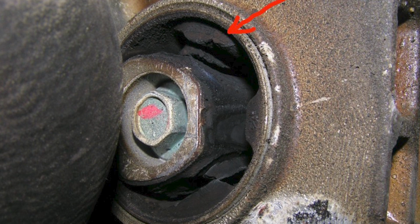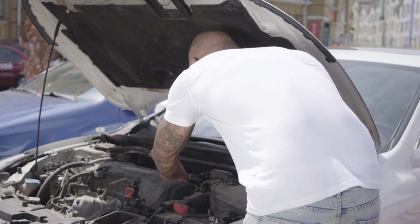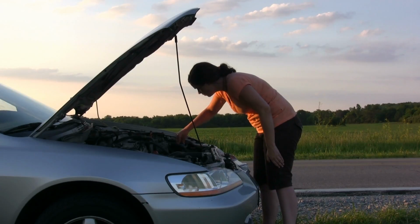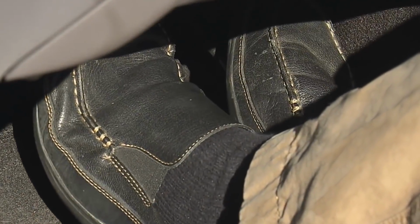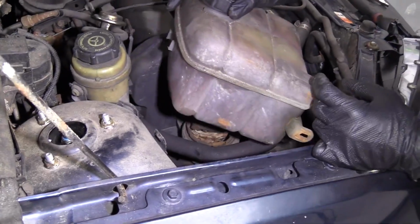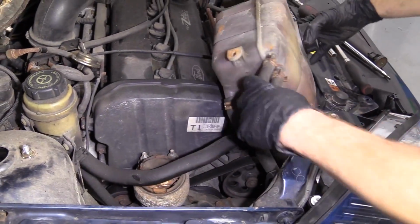Every car's a bit unique, but generally speaking, you'll find engine mounts on both sides and at the front and back of your motor. You can check them out one by one, but if you want to get a good feel for how they're holding up, grab someone to help you fire up the engine. Open the hood, put it in drive with your foot on the brake, and keep an eye on the motor. If it starts swaying back and forth when it shifts into gear, that's a sign your mounts might be getting worn out.